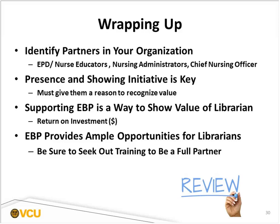In other words, I tell them you must give them a reason to recognize value. Just because we have the skills, if we're not out there showing it to them in a way, we're not going to get them to allow us to help. And I feel supporting evidence-based practice is the best way to show value of a librarian, because any project that you have a hand in, which improves patient satisfaction or patient care, and which you can attach a dollar sign, is one way to say, look, I'm involved in this. It saved us $16,000. This shows the value I'm bringing to the organization.